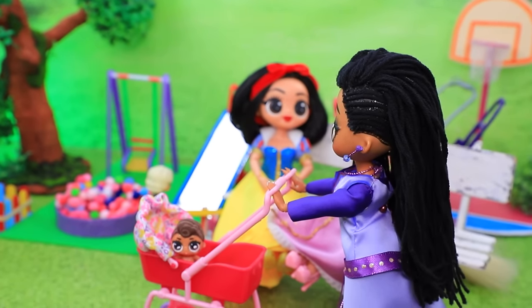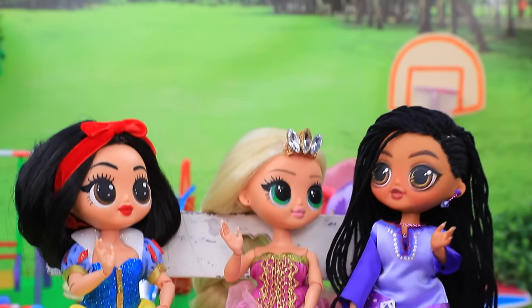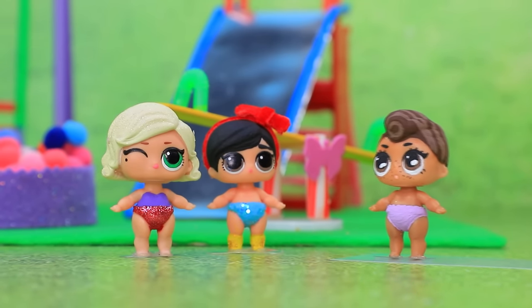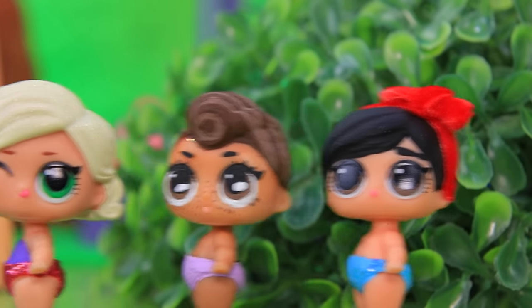Hey. We're just in time. Ginny, have fun. And we'll gossip. Shall we play hide and seek? Yes! They won't find, they won't find. And I'm here. Just shh.